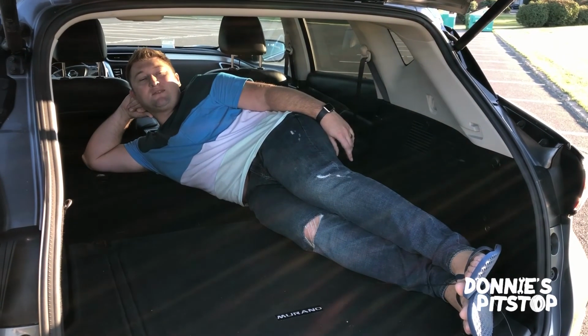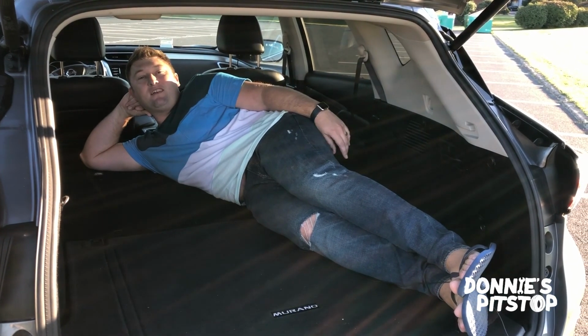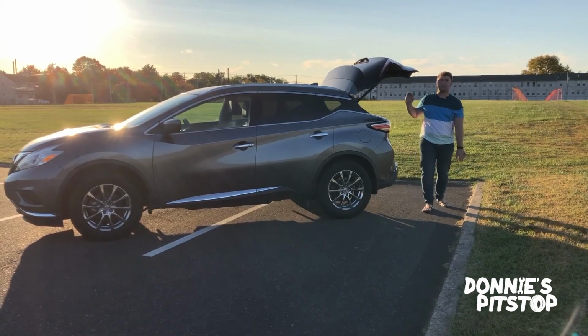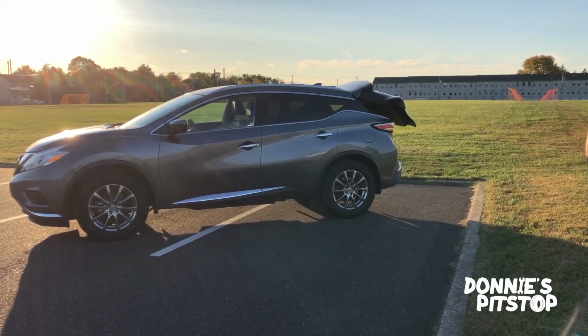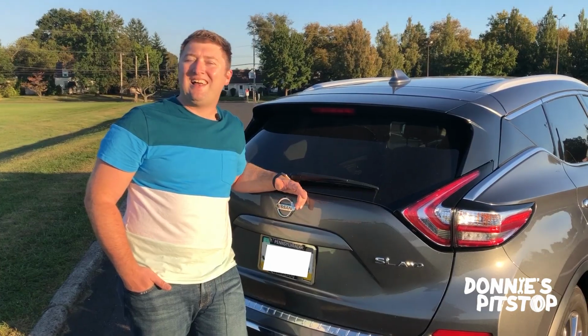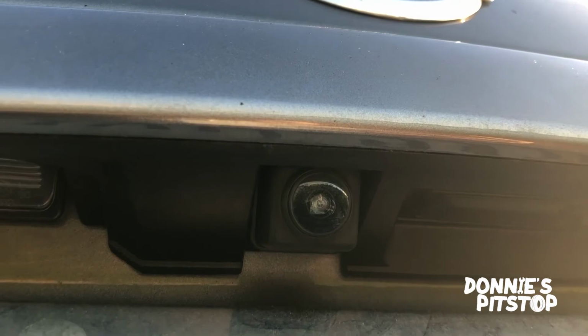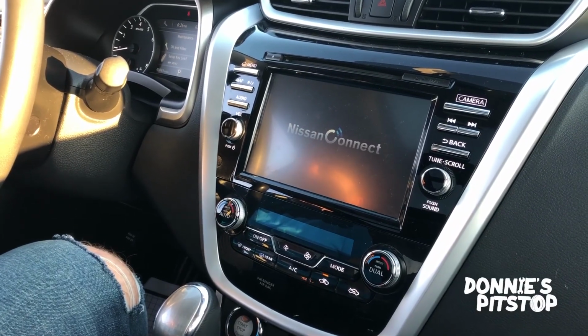Now this is an awesome feature for our family because we like to do a lot of snowboarding, camping, and other outdoor activities. And the last of the 4 cameras on this car to make parking easy is right here just above the license plate. Now let's take a look at some of the interior features.